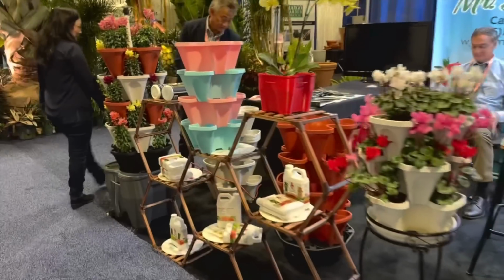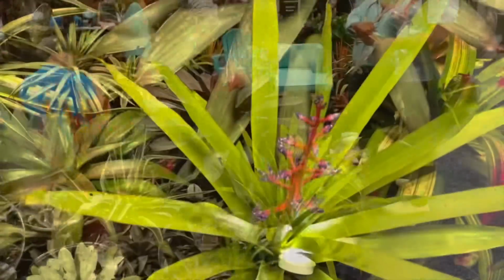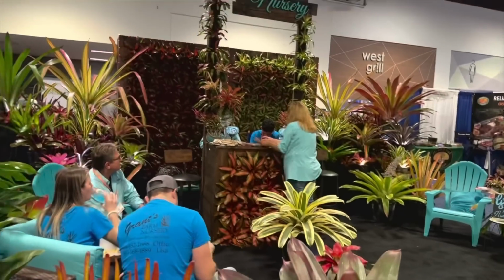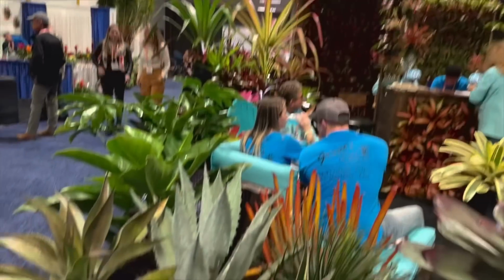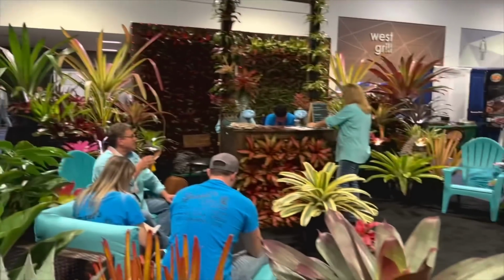So we're just walking around and enjoying the expo, but we're supposed to meet back at 3 because Arid Greenhouses won an award. So we want to go back and see that. These are cool. I'm loving the colors. Awesome. Look at all the bromeliads. Grant's Farm Nursery with the beautiful succulents and bromeliads on display.